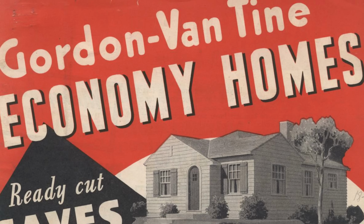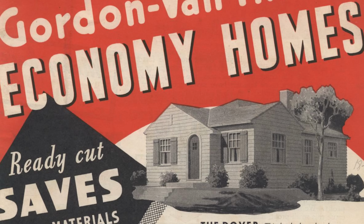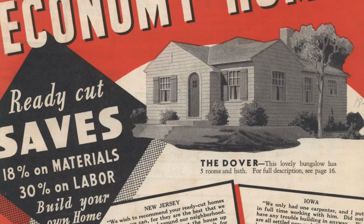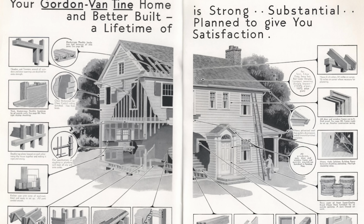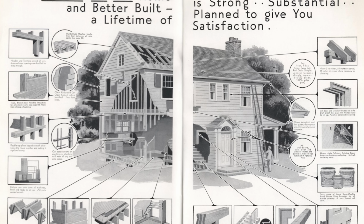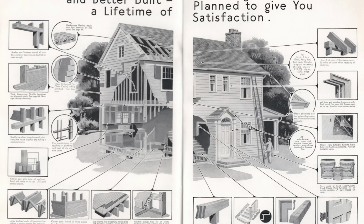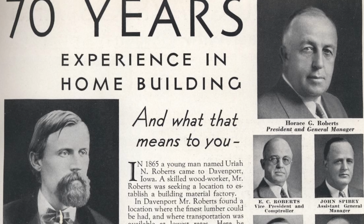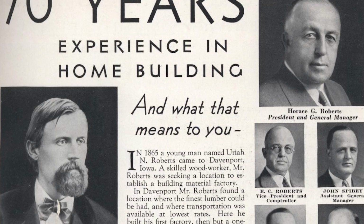At the same time, Gordon Van Tine downsized its regular catalog to focus on smaller, more affordable designs suitable for the straitened times. Their architects continued to work with customers on custom plans, perhaps more than ever, trying to win every possible sale by offering personal service and flexibility. These measures kept the company afloat, if only just.